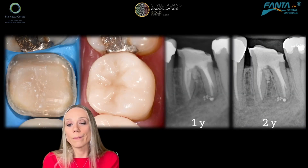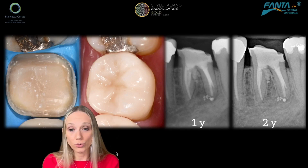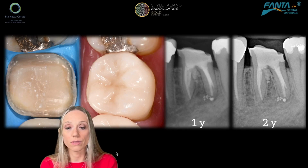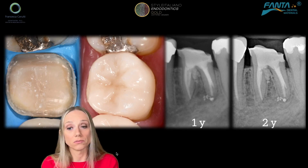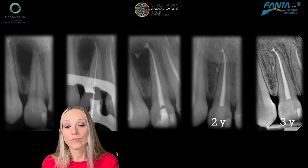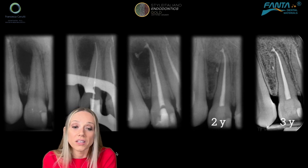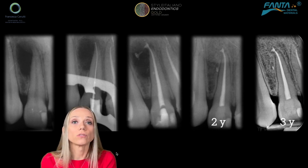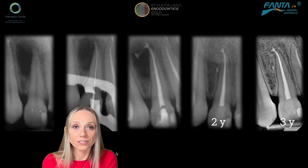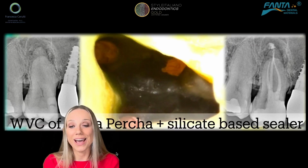So this is how I managed the case, and these are the follow-ups at 1 and 2 years. And you see that everything is proceeding in a good way and the lesion healed. In the same way, an incisor, easy, straight canal, no particular curvatures. Why not? I'm using the warm vertical compaction of the gutta percha. I use the zinc oxide eugenol sealer, as you see, and you see that over time it resolved.